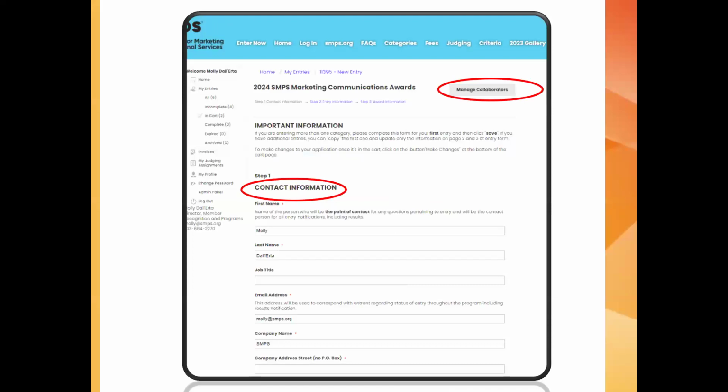The entry form is divided into 3 sections. The first section is the contact information form. The second is the entry information, and the third is the award information. On the very first page under contact information, you will see in the upper right-hand side, we have a new feature that allows you to add additional staff to the entry that will allow them to update, edit, revise, review the entry, and help make any modifications that you would like.